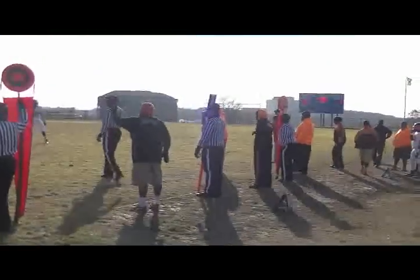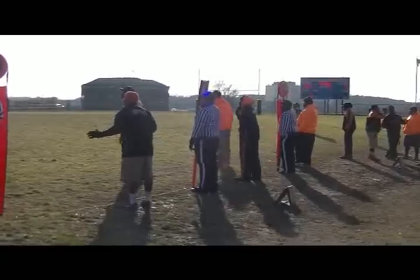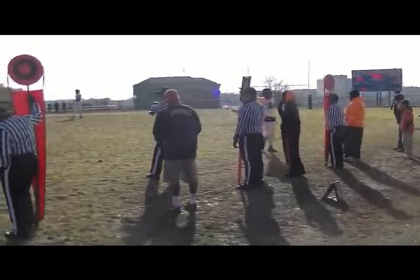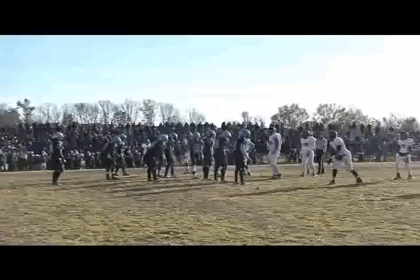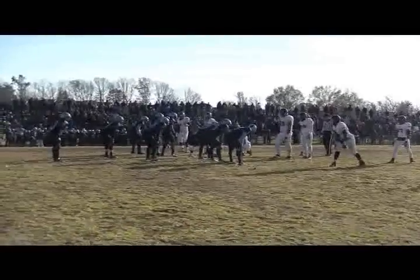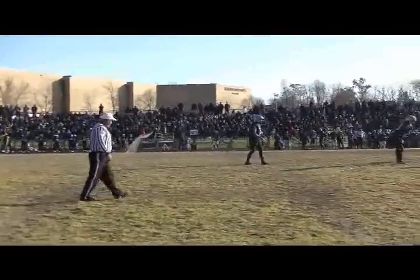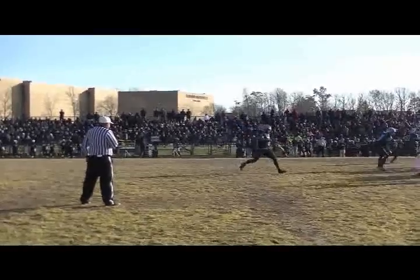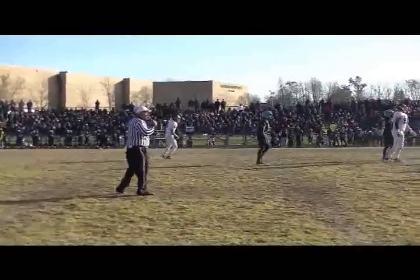And again, we can see a little close here. Where is the tape in relation to where the ball snapped? Do we have a short five or do we have a long five? Need to be aware of that. Good coverage of the punt, of the kicker. Stay focused on him. He is. And we heard the ball's away.